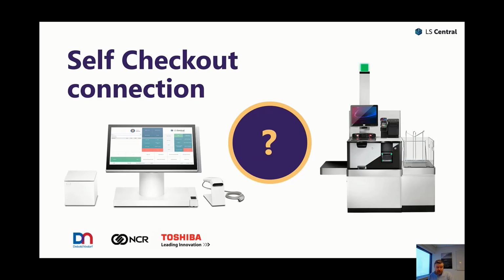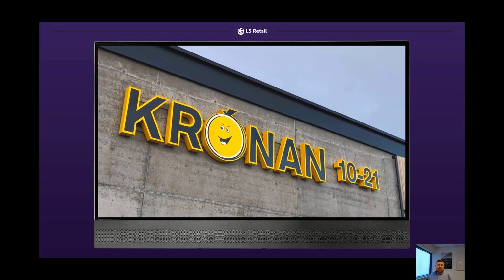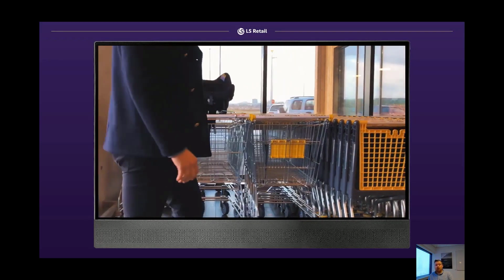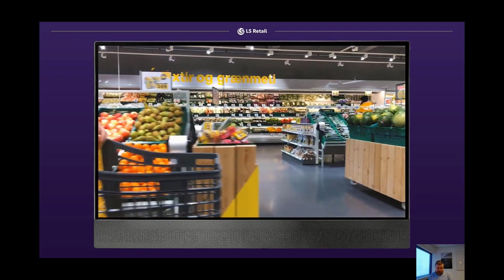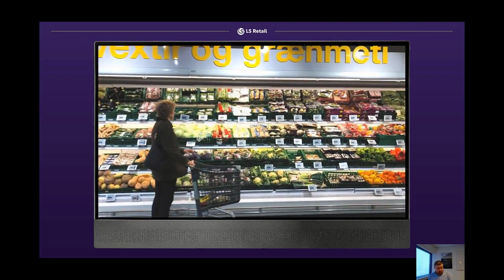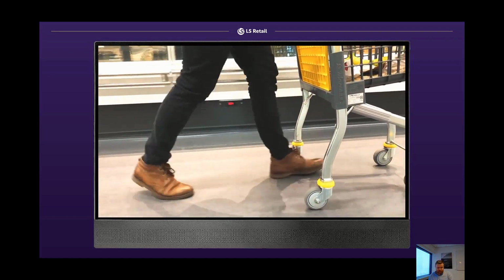And how does it then interact with different types of self-checkout hardware? Well, LS Central has an integration with configurations and web services called LS Self-Checkout Service. This service is an out-of-the-box integration between the self-checkout hardware and LS Central, which enables the consumers to finalize the checkout seamlessly. We are supporting or will be supporting in the near future Diebold Nixdorf, NCR and Toshiba. This is used for self-checkout units where you are running the whole self-checkout solution with a security scale and the artificial identification camera. As you can see in this example shown here on the screen, our customer Krónan in Iceland is using our solutions integrated to NCR self-checkout units.